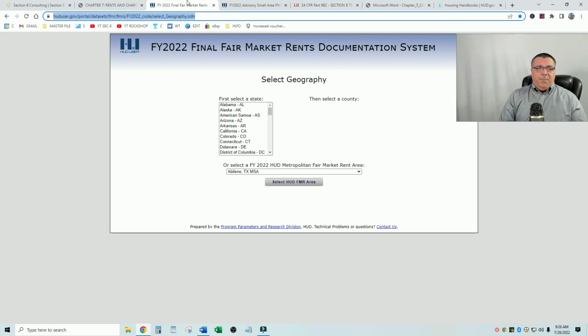Second up is going to be the federal database, which is going to be your final fair market rents documentation system. Again, a federal database. This will give you all your FMRs, fair market rents. When they issue a voucher and tell you this is the amount that voucher is going to be worth in your area, you check it on your FMR, and if it isn't maxed out, that allows us to come in later and make a request. Hey, a fair market rent said this could go up to $3,300. I'm only at $2,800. Now I'm going to make a request based on the things we're going to talk about in this video.